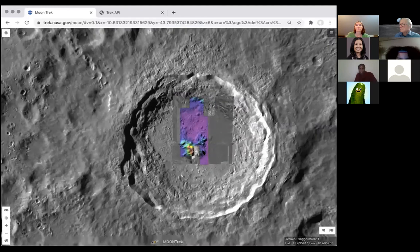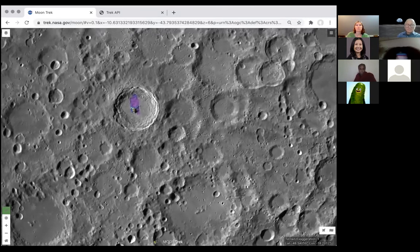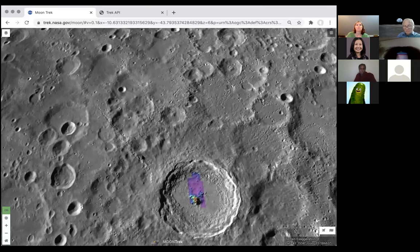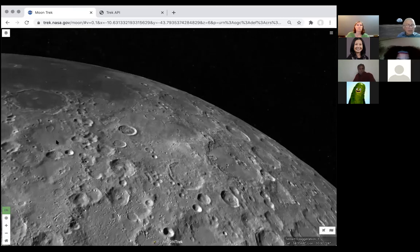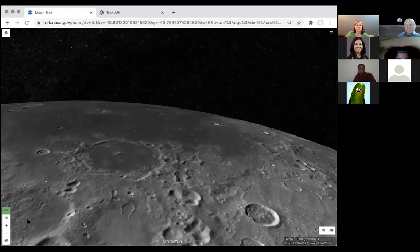So let's zoom out. And one thing you can do is, as I say, you can use your game control keys. You click on this button here, and now you can use the game control keys to fly. So this is how you can create your own movie in the area that you want to fly across.